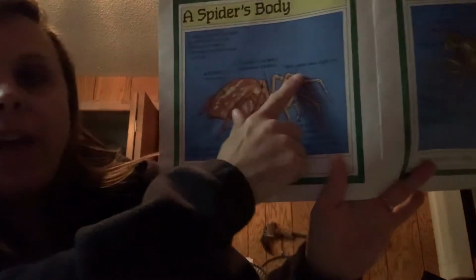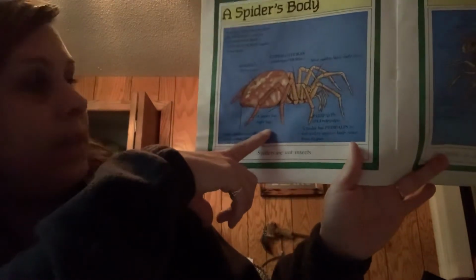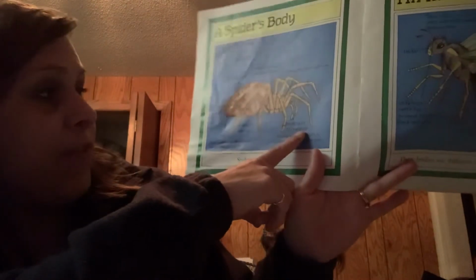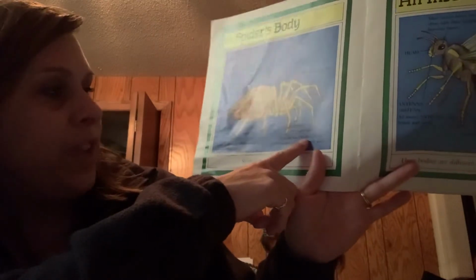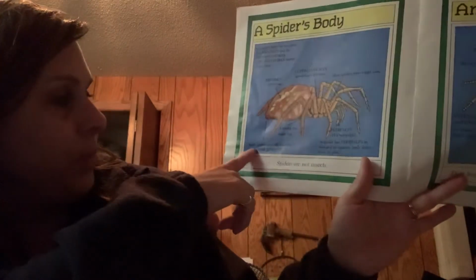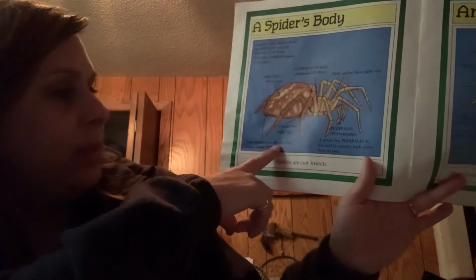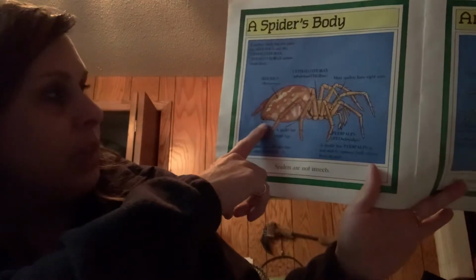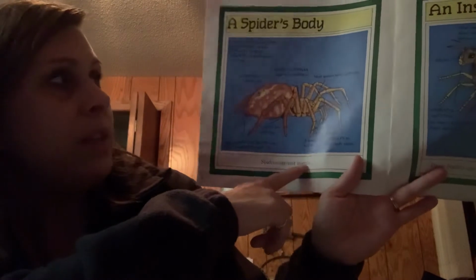Most spiders have 8 legs, or 8 eyes. A spider has 8 legs. A spider has pedipalps to feel and to squeeze body juices from its prey. Some spiders spin silk with tiny organs called spinnerets. That's pointing back here. So spiders, and then in here it says spiders are not insects.